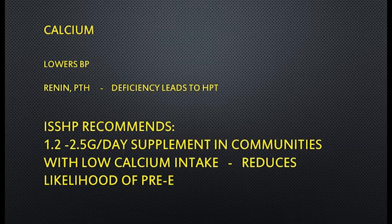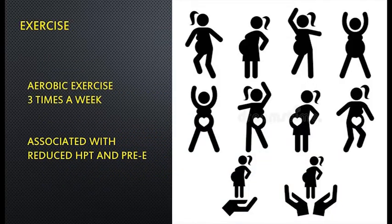Some other things, exercise is important. It is associated with reduced weight gain and also reduced hypertension in preeclampsia. And we're talking about 50 minutes, three times a week of exercise is necessary to have that effect.